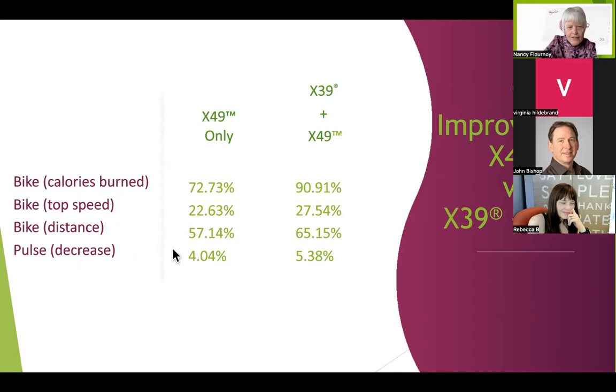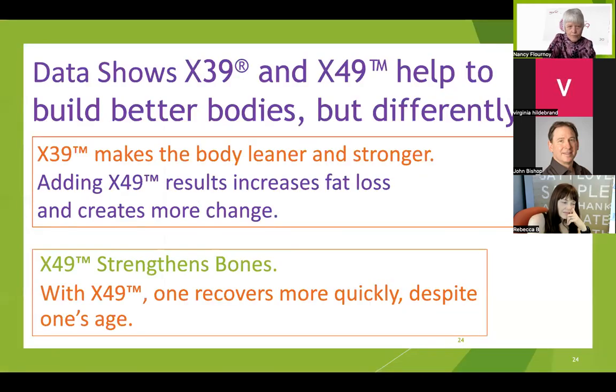So these are the same figures for X39. Well, X49 alone, this is a study on a bike, again, the exercise bike in the lab, and you burn more calories, you go faster, you go for a longer time, and your pulse stays lower. And if you combine the X39 and the X49, everything is more intense. So this speaks to the whole component of energy production, of the patch providing energy production in a quite coherent way.